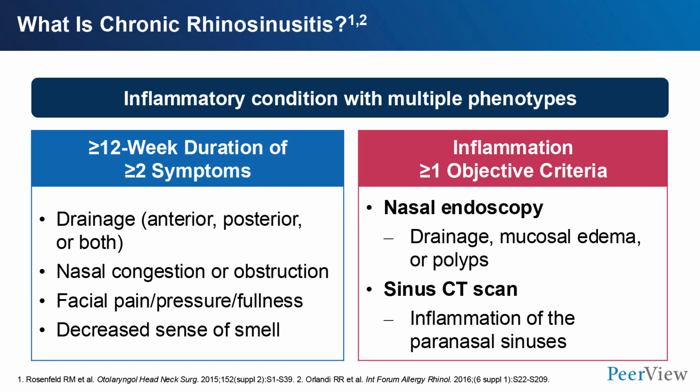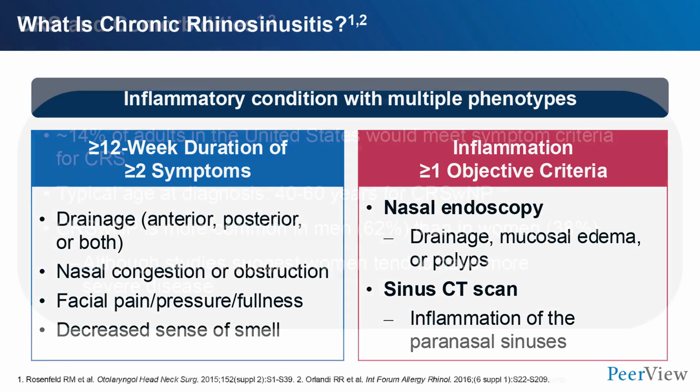The symptoms are classic: nasal congestion, drainage, facial pain or pressure, and decreased sense of smell. For patients with nasal polyps, the congestion and decreased or loss of smell are the main symptoms. And the objective evidence of inflammation can either be seen by endoscopy, where you may see drainage, edema, or the presence of polyps, or by a sinus CT scan, where you'll see inflammation in the paranasal sinuses.